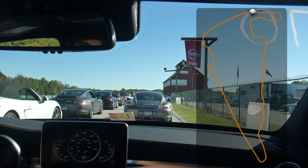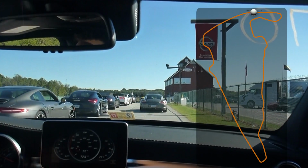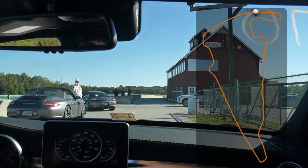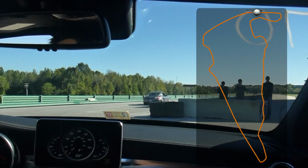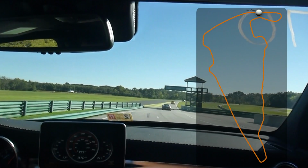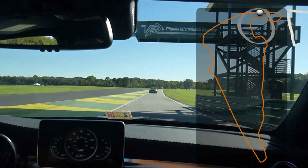Now, being somewhat familiar with the track, I wanted to pay close attention to how the car felt, how comfortable I felt pushing it, and how much I could keep up with the more track-ready Porsches around me. My goal this day is to have fun and learn. It's also to decide if the C450 can be my one car to rule them all.